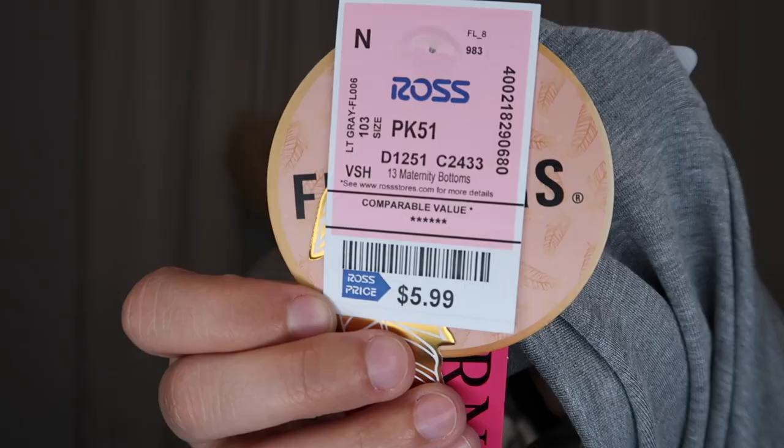Just a little thicker around the belly band, like they're kind of double lined or something, and they are very stretchy. But these are $5.99, so you could get these leggings for $5.99.